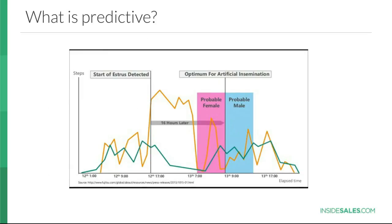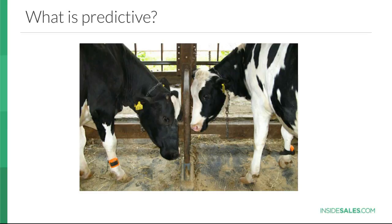Now, if you're familiar with this graph, I would be incredibly impressed. This graph actually does relate to predictive data. And I'm not going to go into a whole lot of detail in the graph itself. I might come back to it in a minute. But I'm going to skip forward to give you a great visual of the subjects of this study. So this was a predictive analytics study done with cows. The great thing about this is I think we should take the lesson that if we can do this with cows, we can do it with anybody.